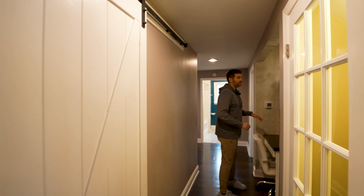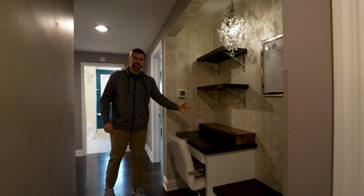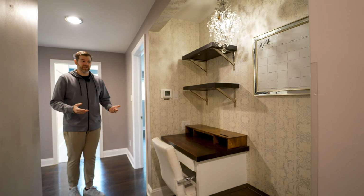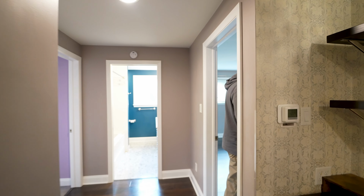This isn't in every single ranch home, but this one specifically has a nice little sitting area. If you've got kids or you're into journaling, this is a nice area where you can just sit down and collect your thoughts, maybe do some homework. Let's head into the master room first and show you that.